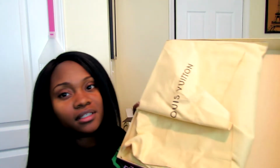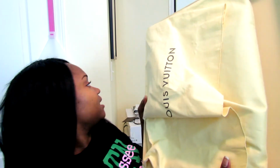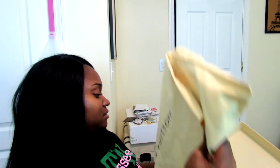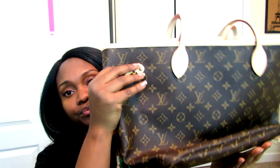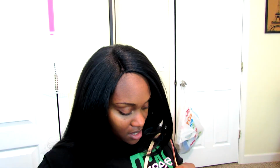So here's the bag, in the box, in the dust bag. Alright, and here I bought a Neverfull. I didn't originally think I wanted a Neverfull tote, but I like the flexibility of the Neverfull, and I like that you can wear it 3 different ways. So I went ahead and bought this.